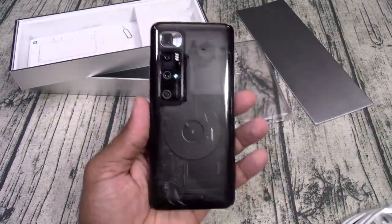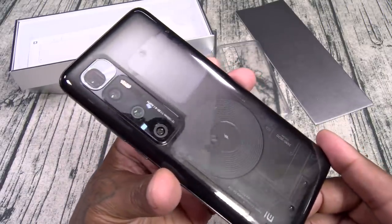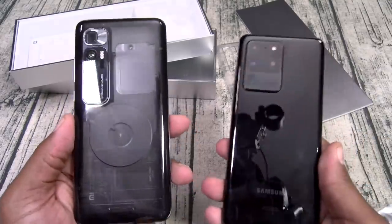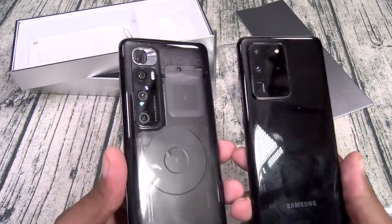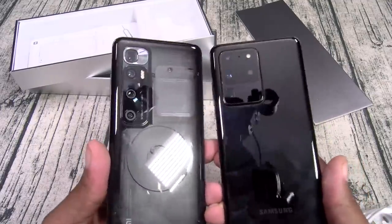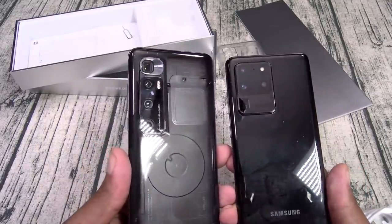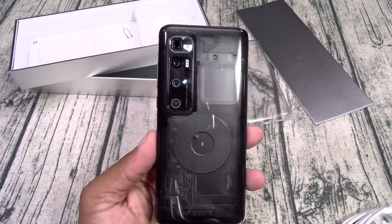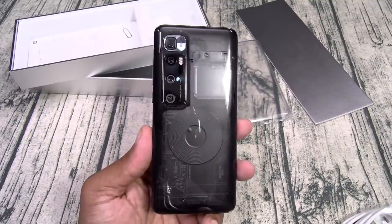120-watt fast charging brick, the transparent back. Look at the camera setup. Now, you remember I said it looks better, in my opinion, than the S20. To me, look at the camera setup on the back. It just looks a little bit better. All right, so let me pause the video. Let me switch onto my Wi-Fi. Then we'll walk through the OS. Talk amongst yourselves.